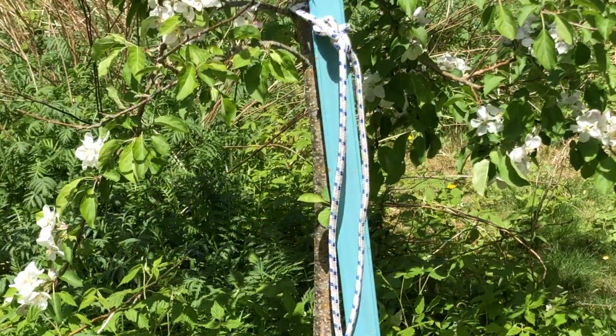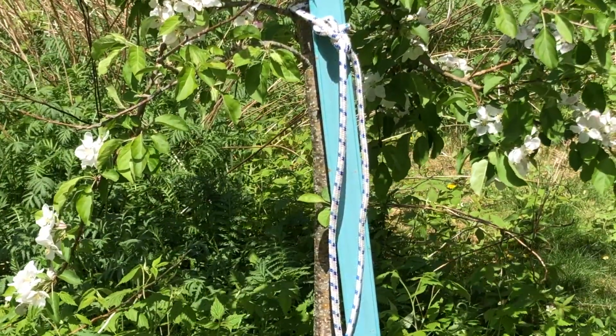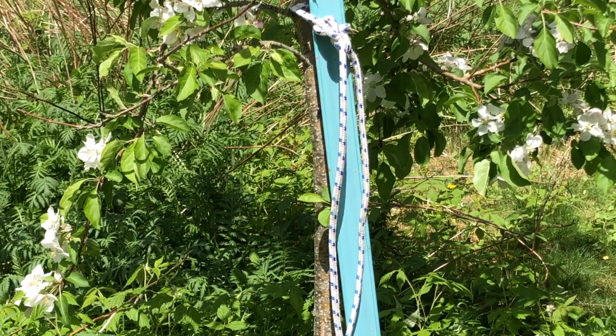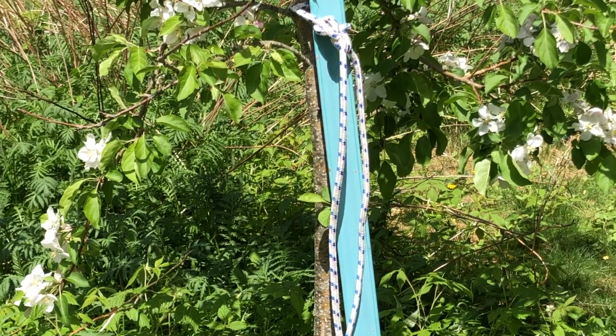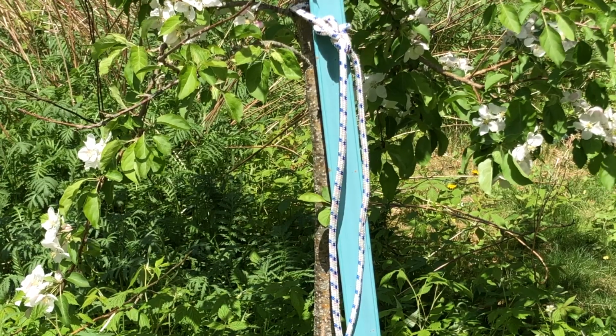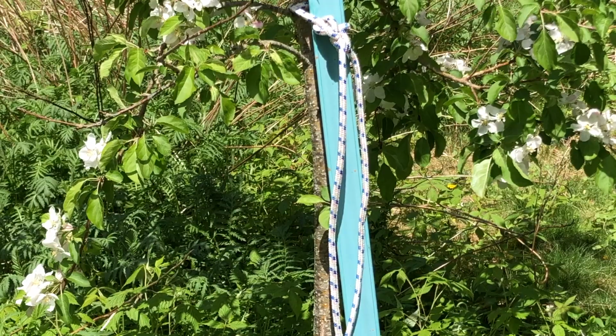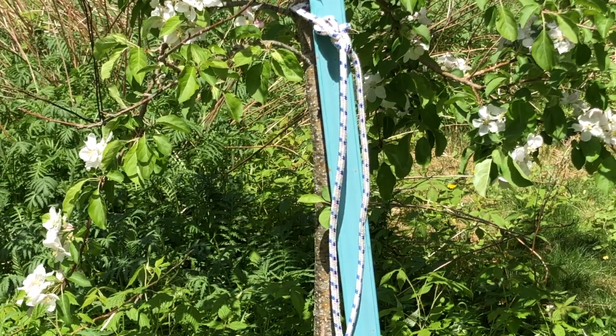Apple trees are starting to bloom. This is my crab apple. The variety is Dolgo. I had enough apples on it last year that I made a small batch, 3 or 4 jars of crab apple jelly. And if the amount of blossoms are any indication, I'll be able to do the same this year.